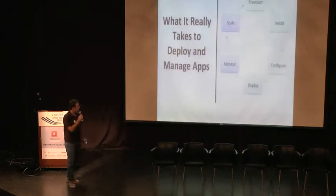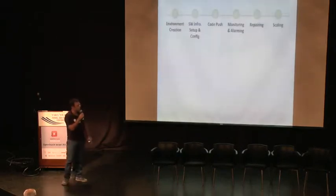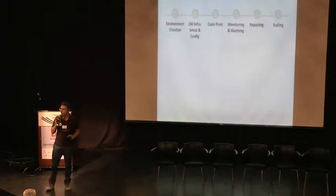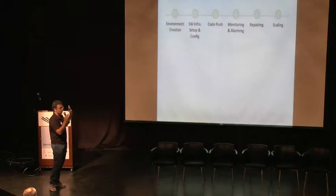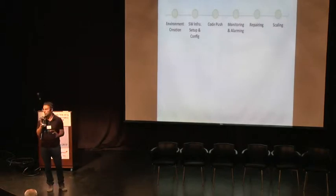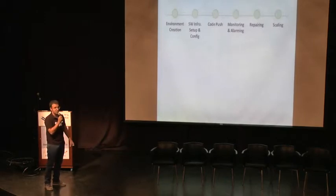So let's talk about deploying and managing apps on the cloud. This is what I call the automation continuum. When you come to deploy an application, it's about all of these aspects. It's not just about configuration management tools. Puppet is great, and it's been mentioned a few times here, and Chef is great as well, but it's not enough.